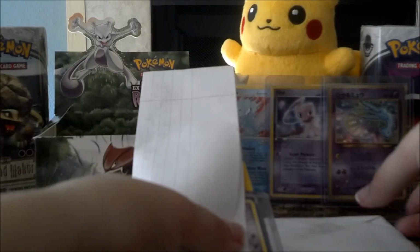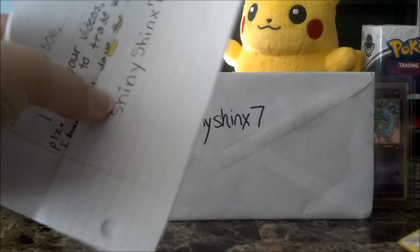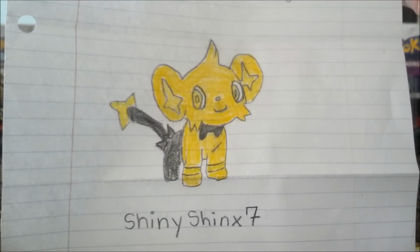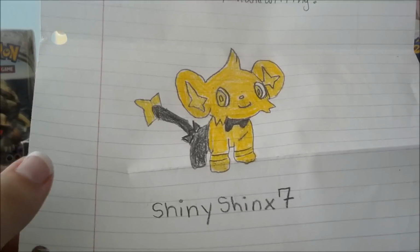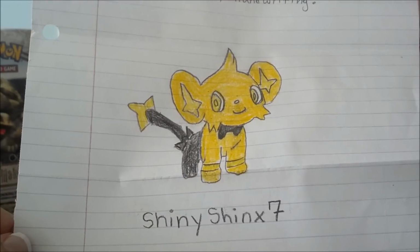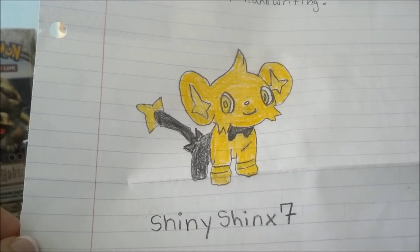And I did open it just to look at the letter and see who it was from. And I gotta say, awesome drawing. I do like Shinx from the Black and White Pokemon. At least the set, I really like Shinx. I thought they had really cool artwork for Shinx, Luxio, and Luxray in the Black and White Next Destinies set.